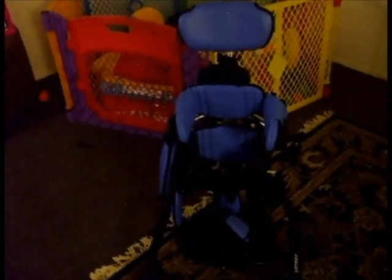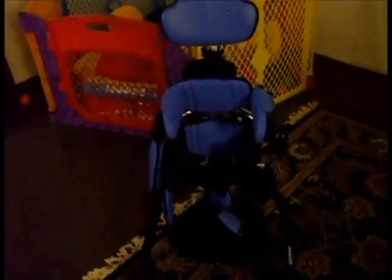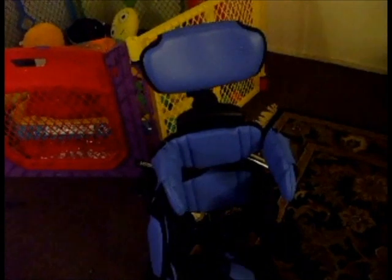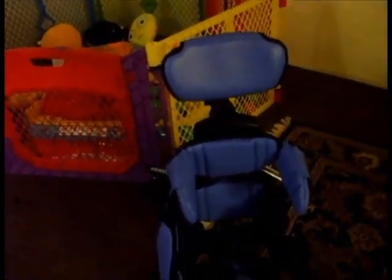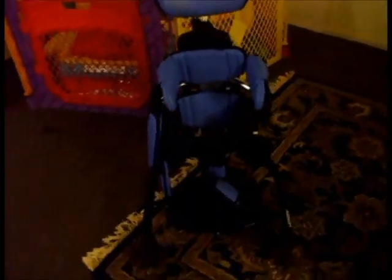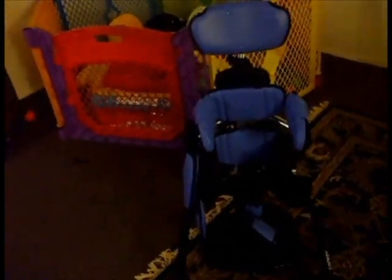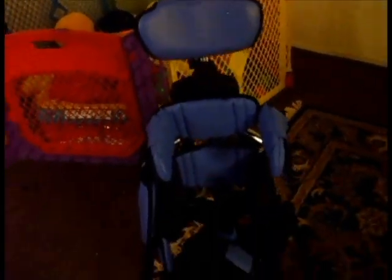This is her stander. It's basically going to be helping her get used to bearing weight through her legs and just constantly getting exposed to that upright position, since right now she does not walk and she really doesn't pull to stand that often. So typically we put her in here for about an hour in the morning, an hour in the evening or afternoon.